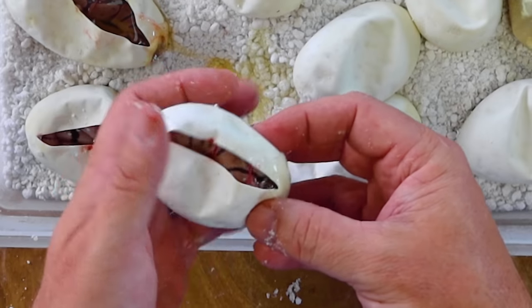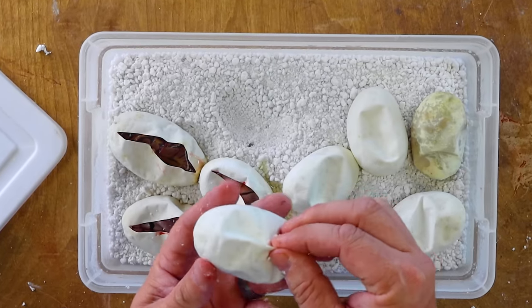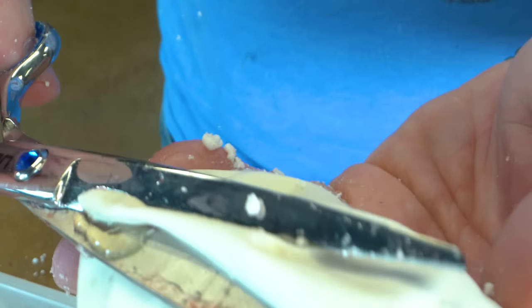Looks like we've got another just spider ball python. Boy, our odds on that have been weird. Like I said, the first one looks like a stinger, which is an Enchi. So there might be some Enchi stuff, but that one definitely is just a normal spider ball python. Het for Clown. All right, next egg up.